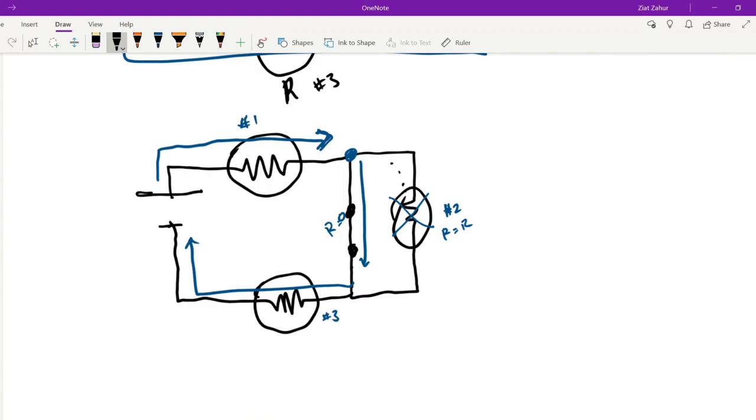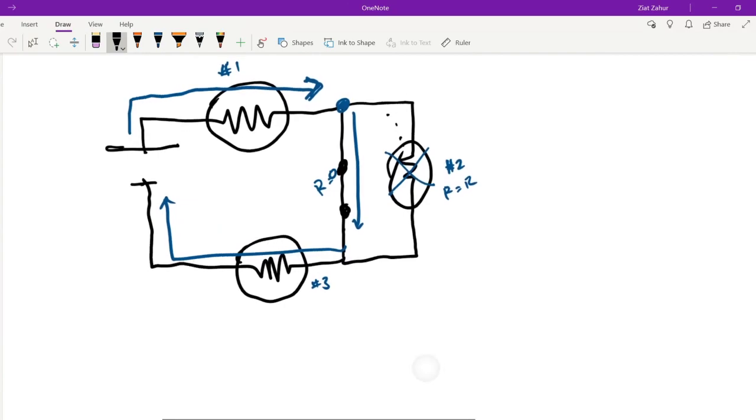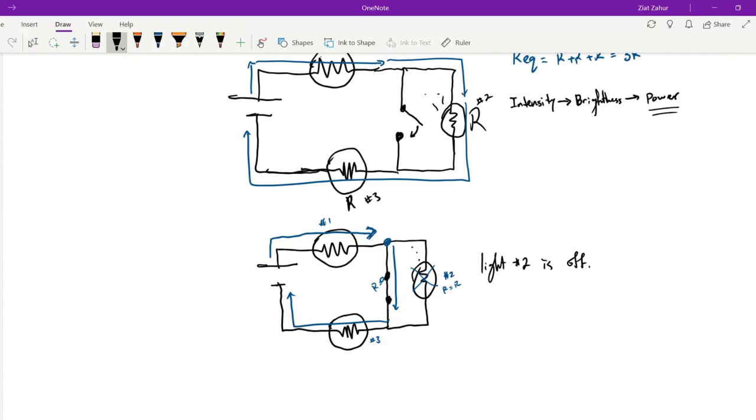So when you turn the switch on, it's a short circuit, and when you form a short circuit, all of the current flows through the short circuit. Nothing passes through the other one. So light 2 is off. Originally it was on, it was bright, but now it's off, no brightness.